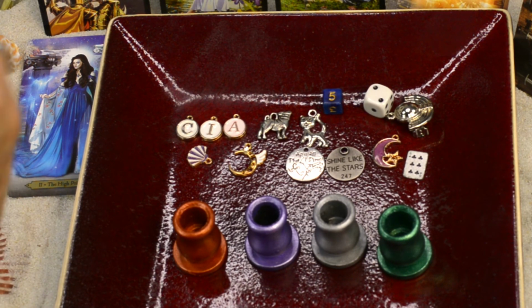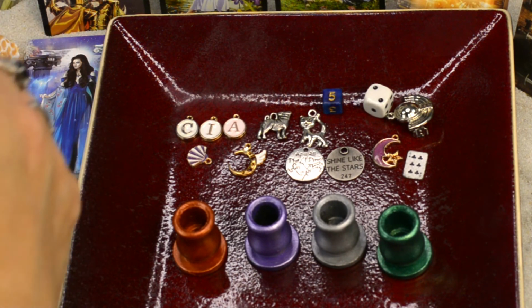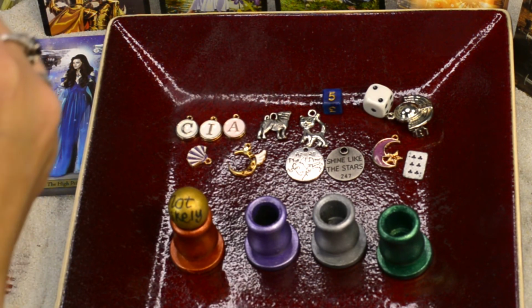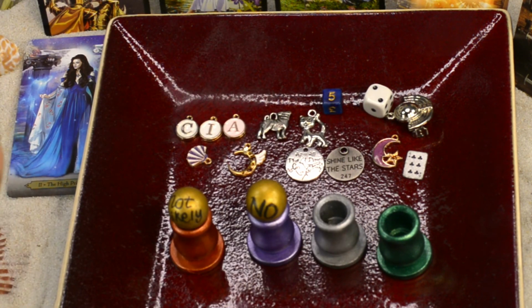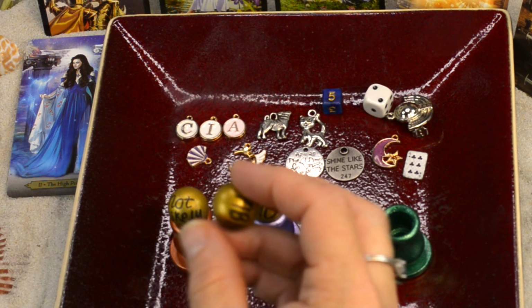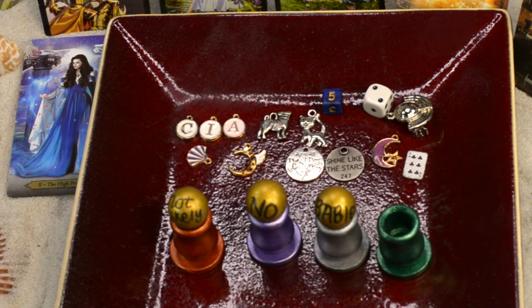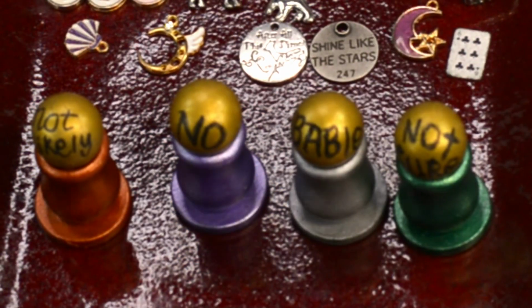So, number 1, bronze, is a not likely. Number 2, purple, is a no. Number 3, silver, is a probable. And number 4, green, is a not sure. Okay. So we have a not likely, a no, a probable, and a not sure. So there's your oracle sphere answers for today.